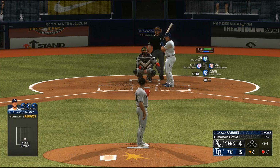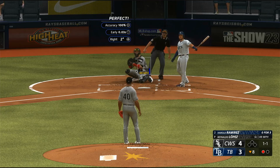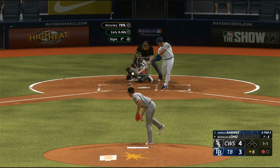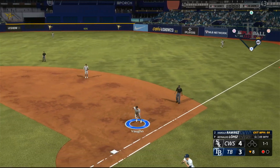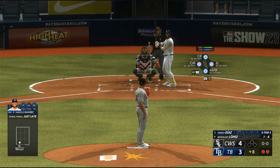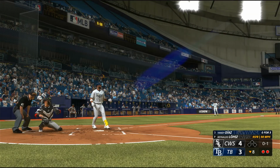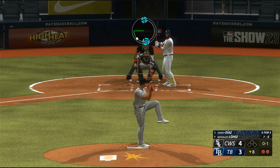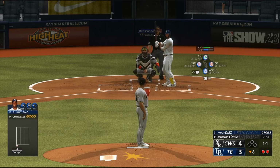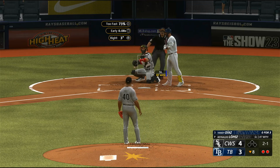Ramirez in the box now, takes strike one. Next pitch misses outside. 1-1. Hard on the ground to first. He steps on the bag, and that quickly 2 away. Well, there's a lot riding on that at bat right there. Nice job of the pitcher to bear down, make the pitch, get the ground ball. Excellent piece of work. That misses off the outside edge. And now 2-1.